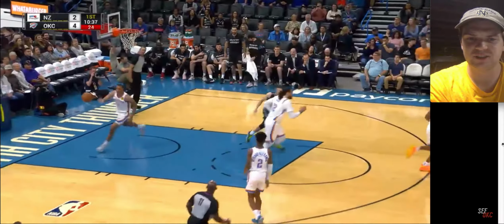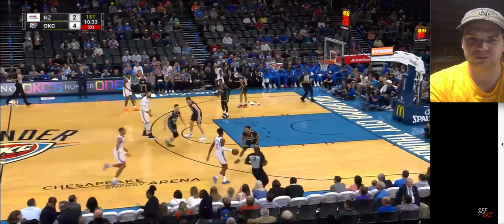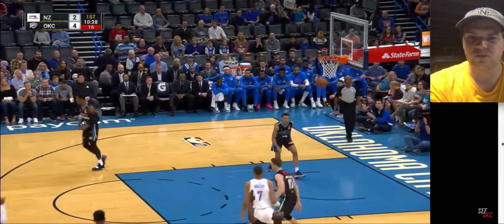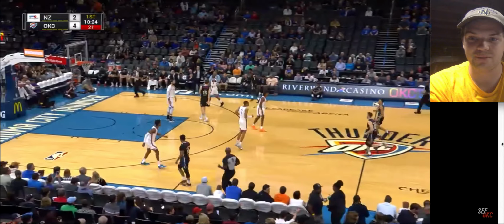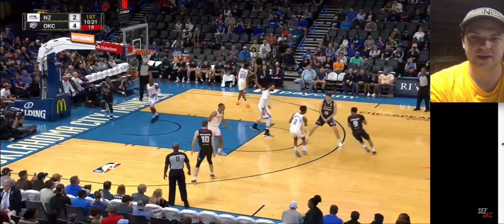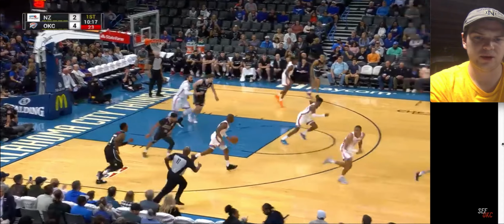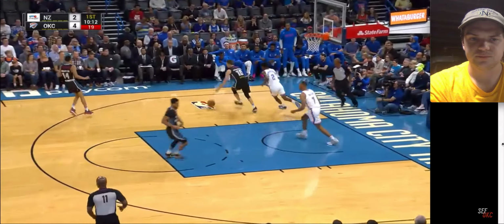Only averaged 2.5 assists per game for the Breakers this season, but I do think he makes smart reads. Can sometimes turn it over a little bit, but again, I think that's just his youth showing. And remember, this is his first or second game as a New Zealand Breaker, and he has to go up against a playoff team in the NBA. So that's not an easy ask. So I think he handled himself well, despite not really playing to expectations in this game. I think he only had 8 points in this game on 2 of 11 shooting, but he still had some nice plays in there.